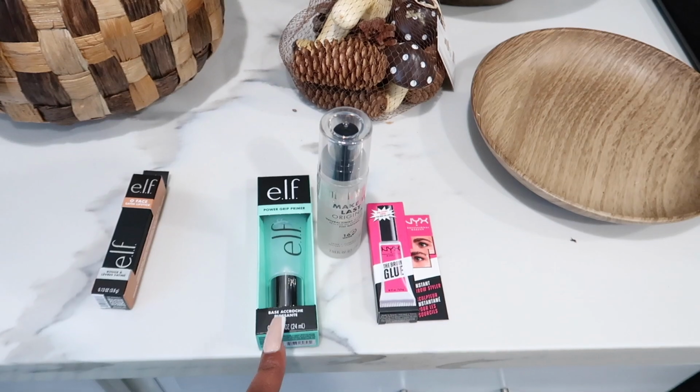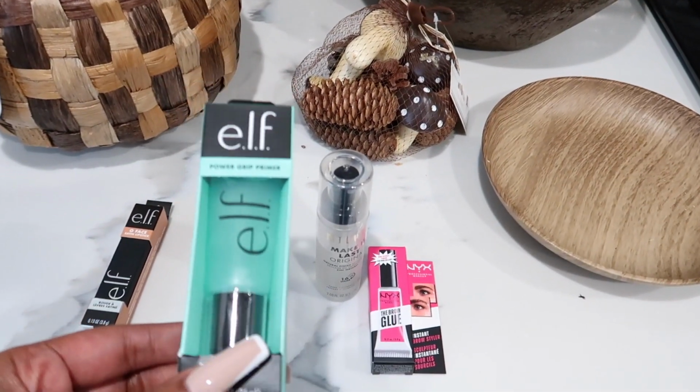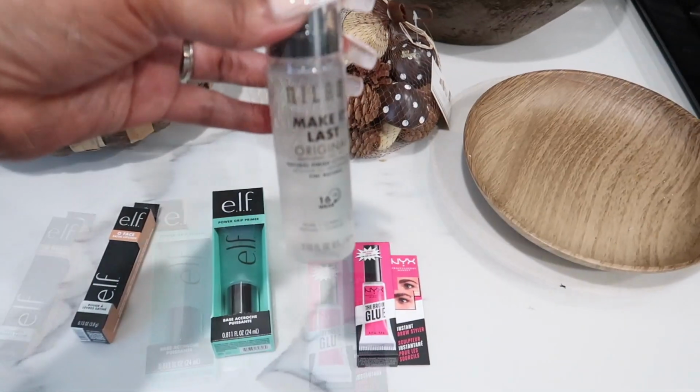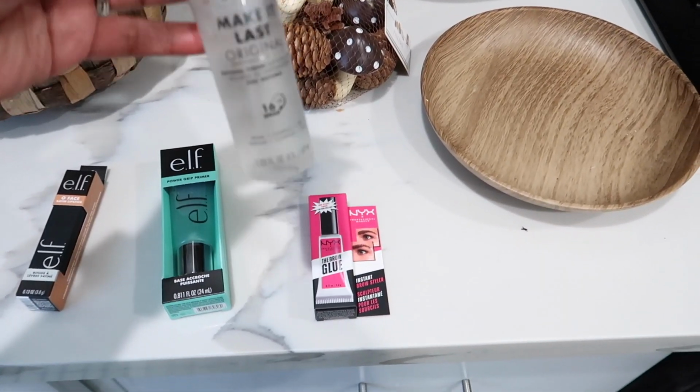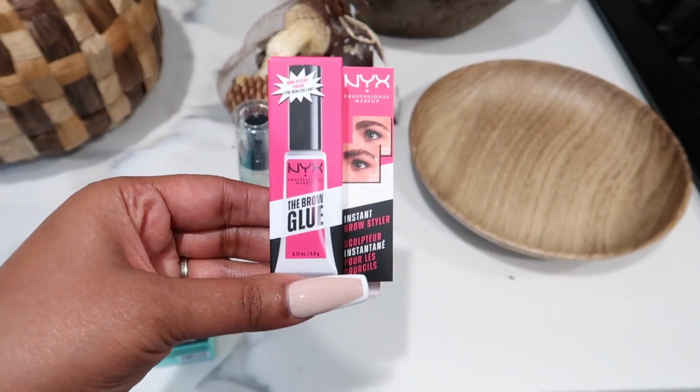Target didn't have these items that I was looking for, so I stopped at Ulta. So I got some more of this base. The one I have, you guys, is basically gone. I got some setting spray by NYX, or NYX, however you want to call it. And then this is the brow glue that I was looking for.